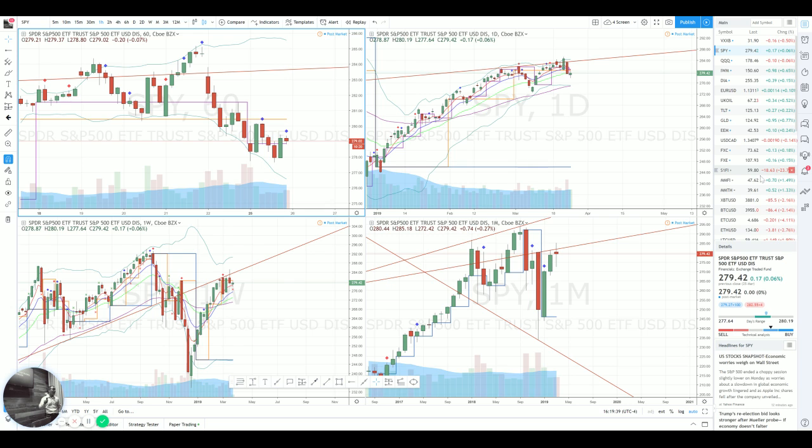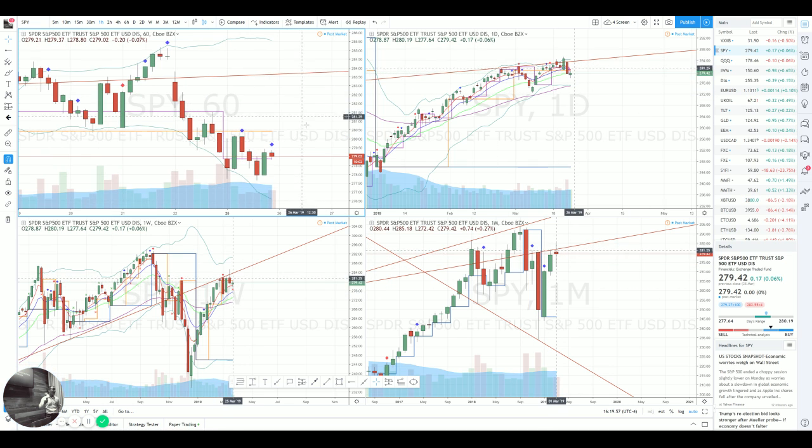Well, today was pretty much a non-event, and how you could tell quite early on that it was going to be sort of a range-based day is you want to just pay attention to the hourly range. So right from the get-go, the SPYs, Qs, and Dow, I believe the Dow as well, all put in really large hourly candles right at the open.